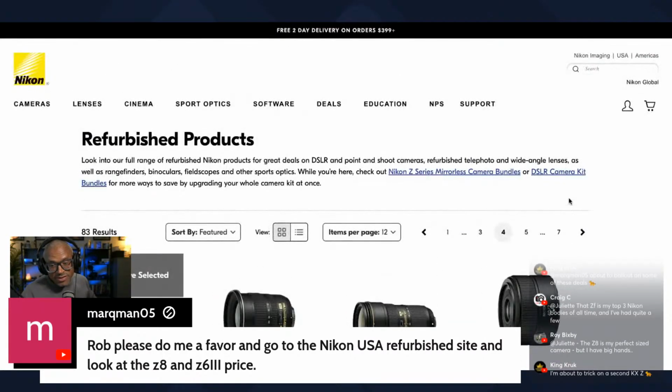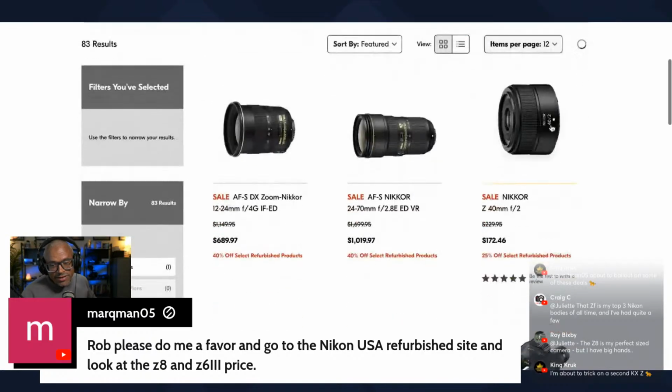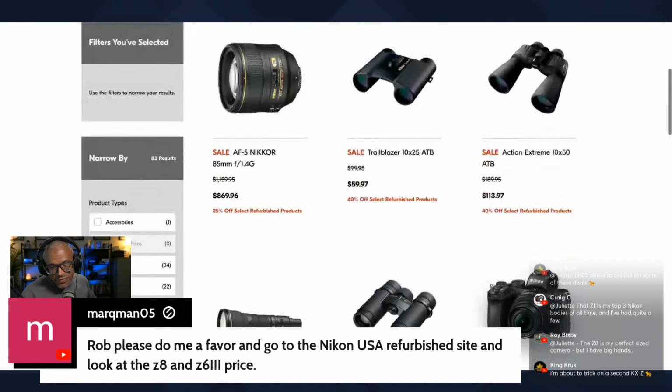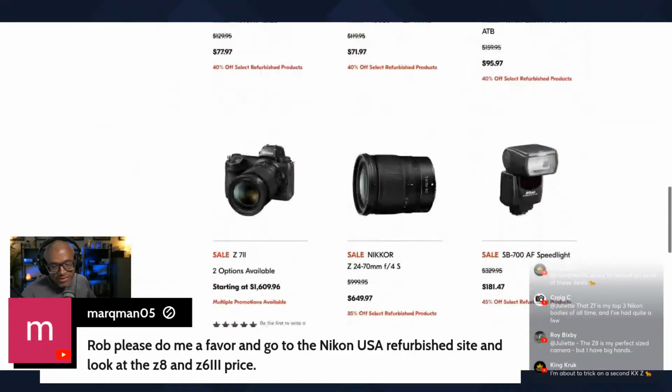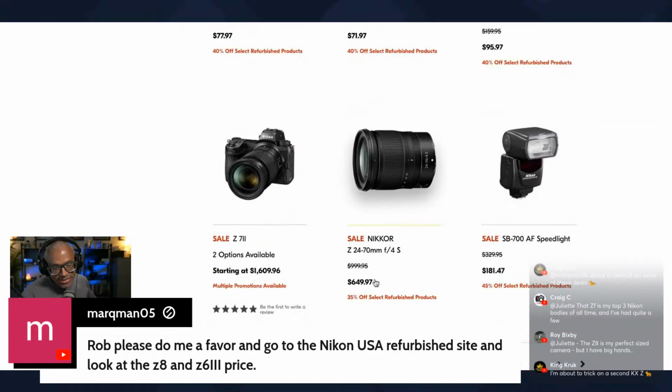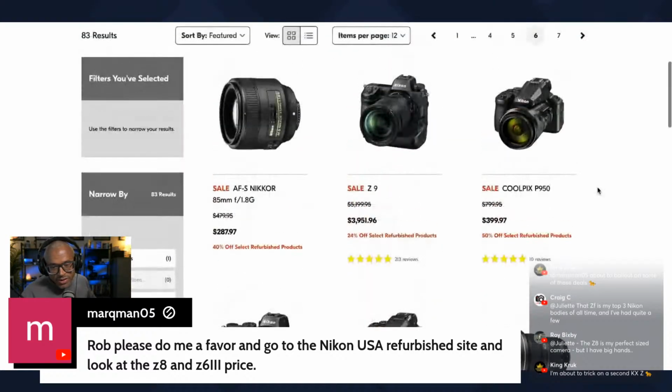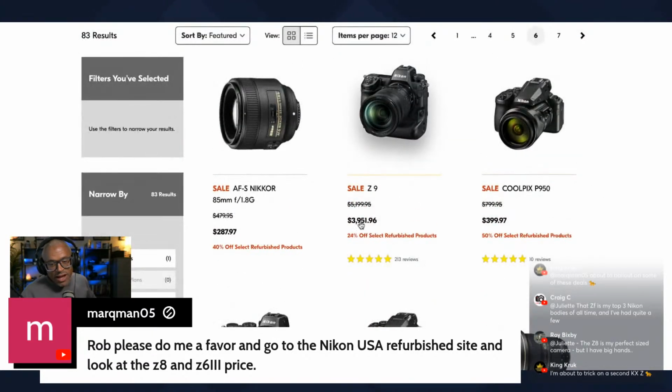That is tempting. Let's see the Z8. Z50. Wow, it's $455. Wow, that's crazy. Let's see the next one. Come on. There's the Z9 for $3,900. That's how much I sold mine for. I sold my Z9 for $4,000. That's what I did do.